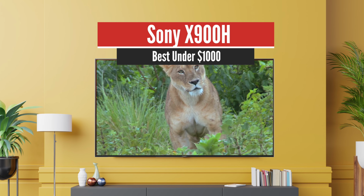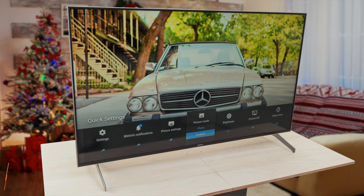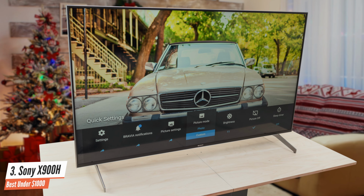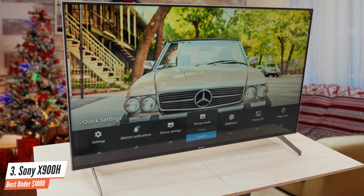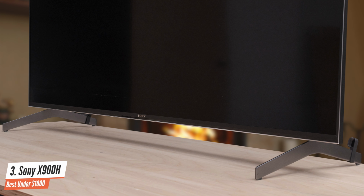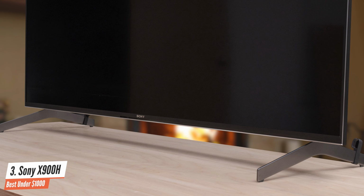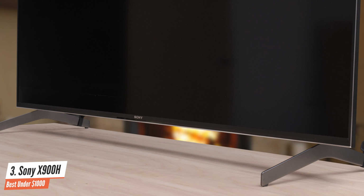Number 3. Sony X900H, best under $1,000. Sony X900H in the US and XH90 in Europe has been referred to as the PlayStation 5 TV, and it's also one of Sony's ready for PS5 TVs based primarily on its HDMI 2.1 capabilities, including support for 4K 120, that is 4K at 120 pictures per second.